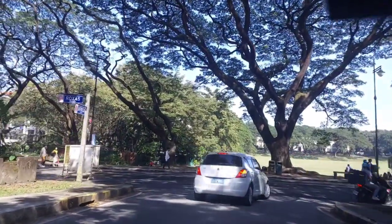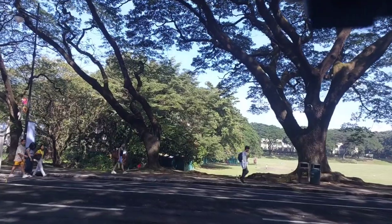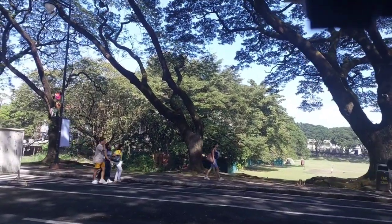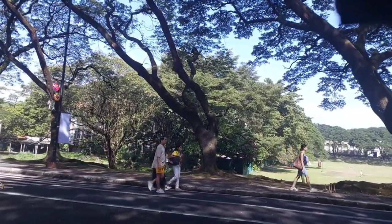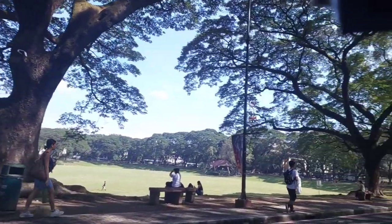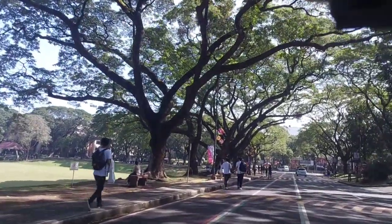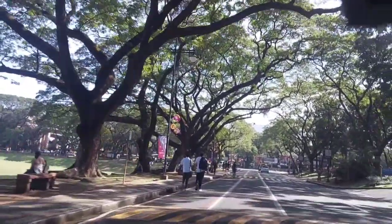That's the main library. We're now at the academic circle. So the library is there. Look at that. I hope you can see it's really, really below road level. That's the football field where a lot of activities were still being held during our time.